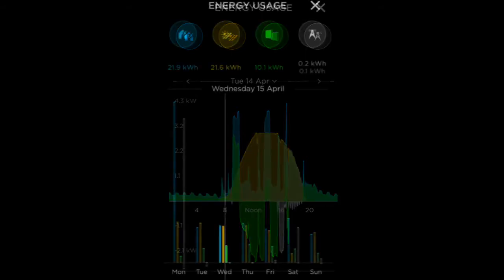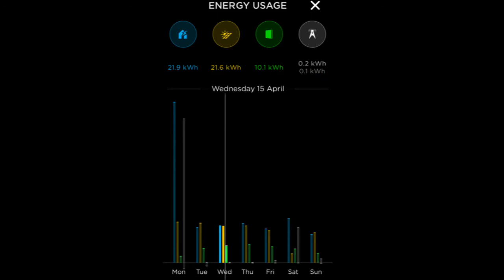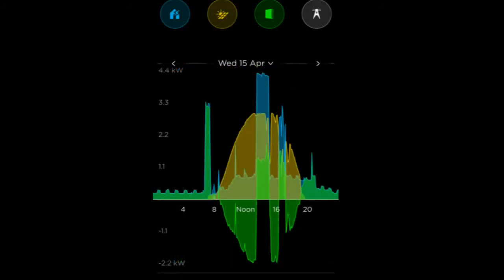On Wednesday the 15th of April, again we only pulled 0.2 kilowatt hours from the grid, and 0.1 went back to the grid. We got 10.4 kilowatt hours from the Powerwall. We generated 21.6 kilowatt hours, and we had a home usage of 21.9 kilowatt hours. So we were just short of 100% left in the battery by the end of the day. But we only need 25% to get all through the night and into the early hours of the morning before the sun comes up again.